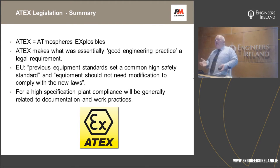Also, when ATEX first came out, there was a bit of the Y2K about it. People were trying to sell you overly complex solutions. You didn't pull your plant apart. If you had good engineering practice, that really met it, as we will see as we go along. And previous equipment standards like BS codes and DIN codes for electrical equipment are perfectly adequate, provided you maintain the equipment and keep it up to standard. So in many cases, when it all came out, for a high specification plant, compliance was generally related to documentation and work practices. You didn't need to pull it apart.